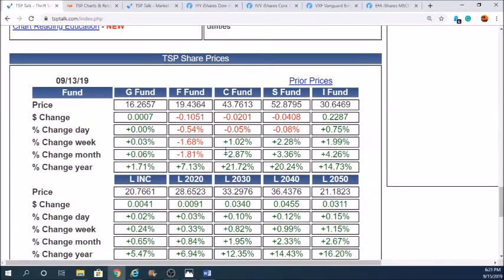So we did have an up week, a big week for the S fund. The I fund also was up about 2%, whereas the C fund was only 1%, and the F fund had a pretty awful week this week. So the F fund is struggling this week, whereas all our other funds are doing very well. Our top funds are up 20% for the year. That's really good. Even our life cycles are now above 15% when markets usually average around 8 to 10% a year. So this is fantastic.